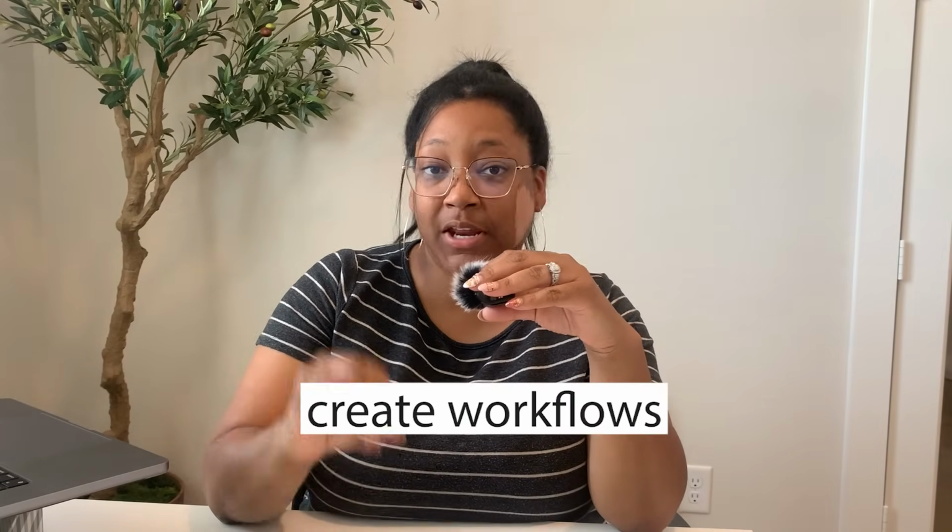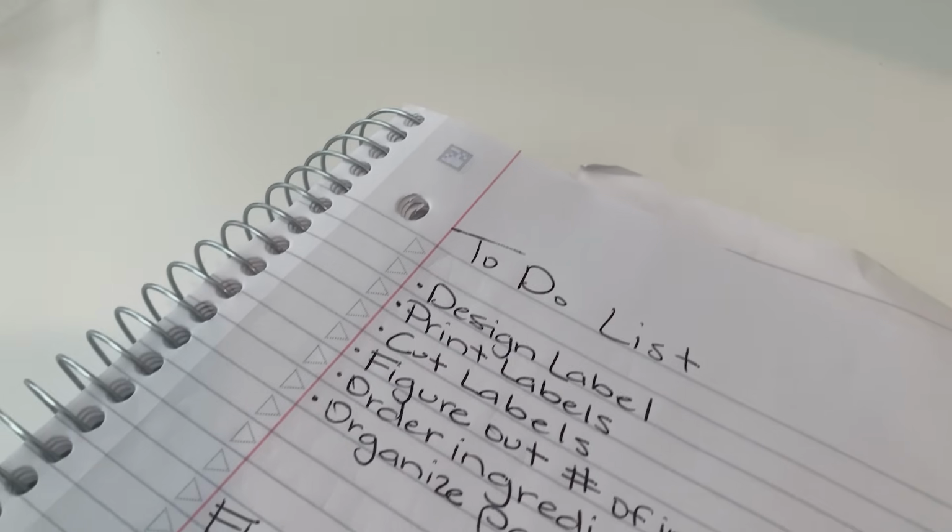The next thing that you're gonna do to scale your business is to start creating workflows for yourself. If you're still trying to figure out what to do in the middle of your baking, that's going to be a big hindrance to your growth. So the way that you're going to start building workflows is you're going to start paying attention and documenting everything that you do when you're making your products. This is from start to finish.